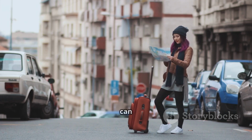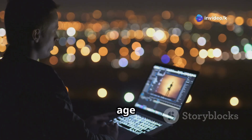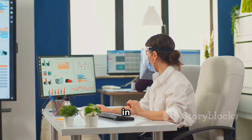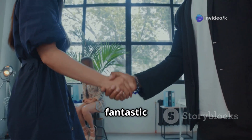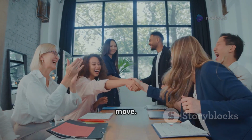Now, I know not everyone can just pack up and move to another country on a whim. That's where remote work comes in. The beauty of the digital age is that you can start working for a European company from anywhere in the world. Many European companies, especially in tech, marketing, and design, are now hiring internationally for remote roles. This is a fantastic way to get your foot in the door, gain experience with a European company, and prove yourself before making the move.